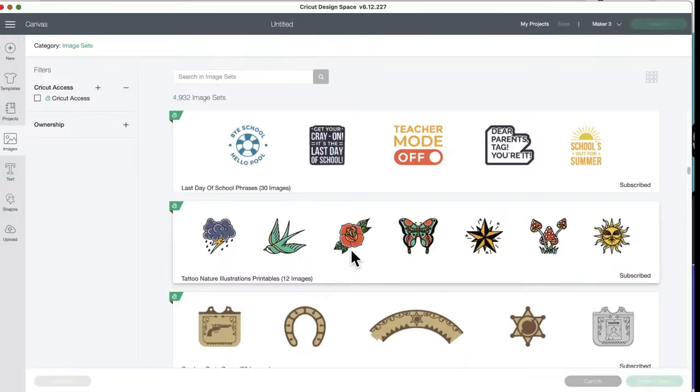Tattoo nature illustrations printables, 12 images. So Deanna has a question. Why do some of the Access images have a charge by it? If they are in Access, they should not be charging you. That could be a glitch. Sometimes if you go forward, it doesn't actually charge you.